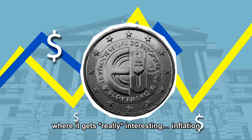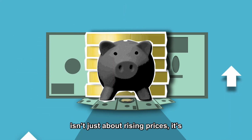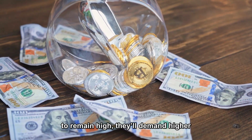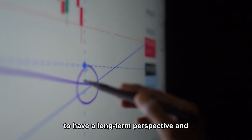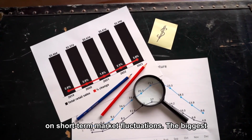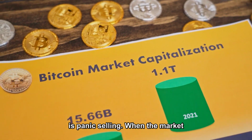But here's where it gets really interesting, inflation isn't just about rising prices, it's about expectations. If people expect inflation to remain high, they'll demand higher wages and prices, creating a self-fulfilling prophecy. This is why it's crucial to have a long-term perspective and avoid making emotional investment decisions based on short-term market fluctuations. The biggest mistake investors make during inflationary periods is panic selling.